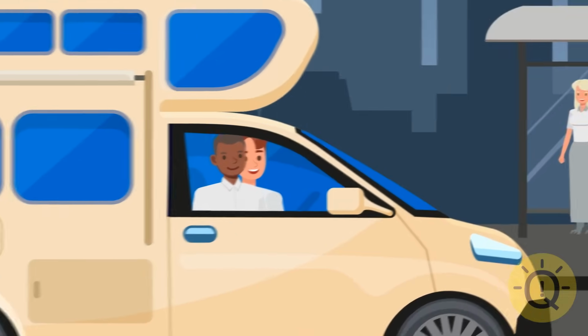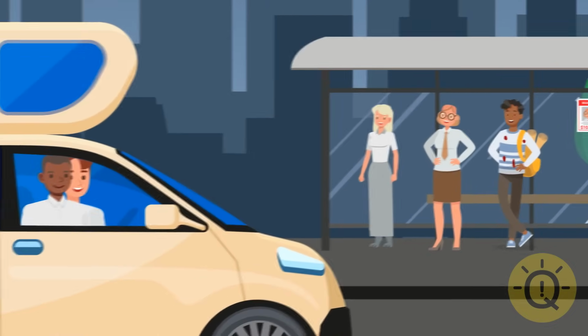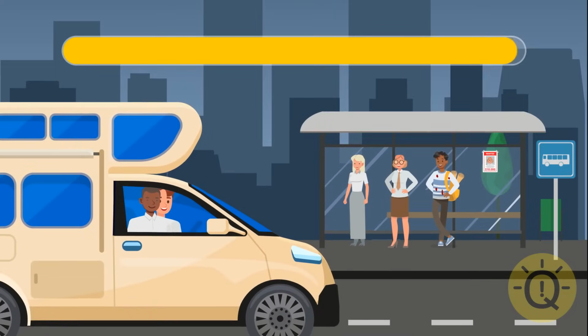In the evening, the guys saw these 3 hitchhikers not far from a bus stop. They could only pick up 1 person. Who should they choose?